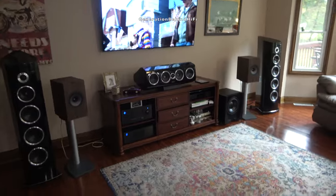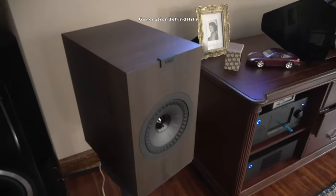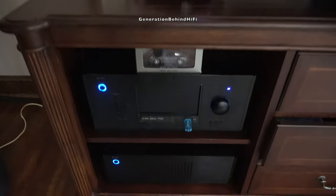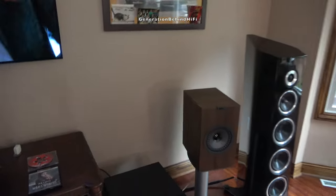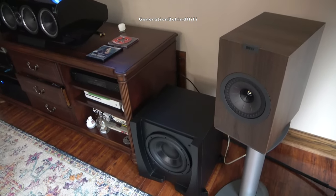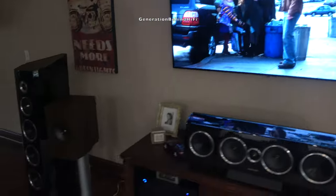The dialogue coming from actors and actresses was crystal clear and easy to hear and understand. During action scenes, these speakers would image so well that it felt like I was on set, live during the filming of the movie. Every explosion or rubble that came crashing down was detailed, authoritative, and lifelike. For a set of speakers that I only paid $500 for brand new, I was thoroughly impressed with the realism and detail that these speakers exhibited.